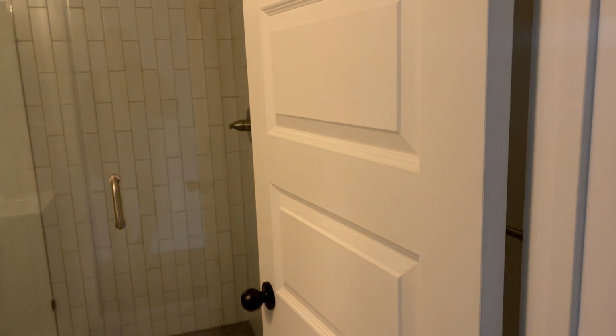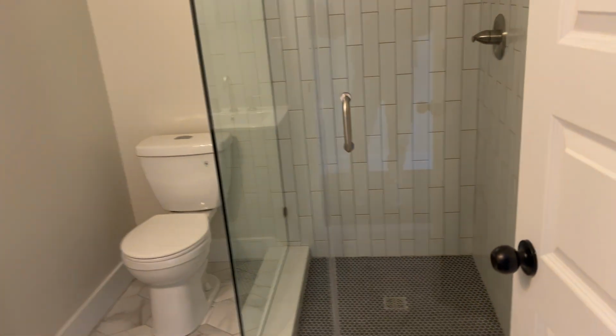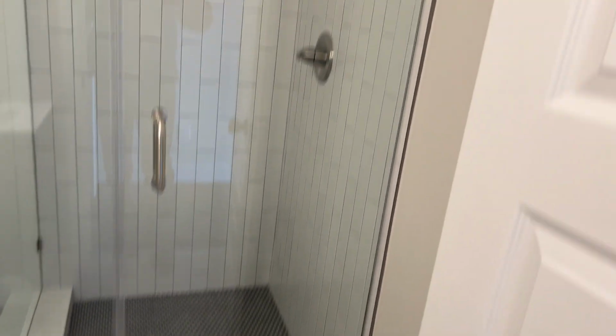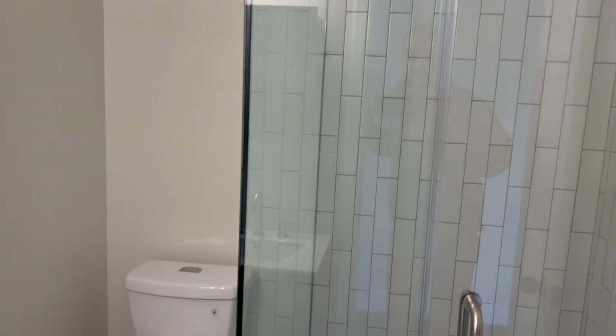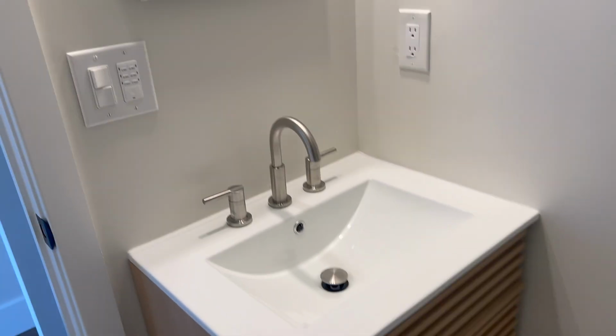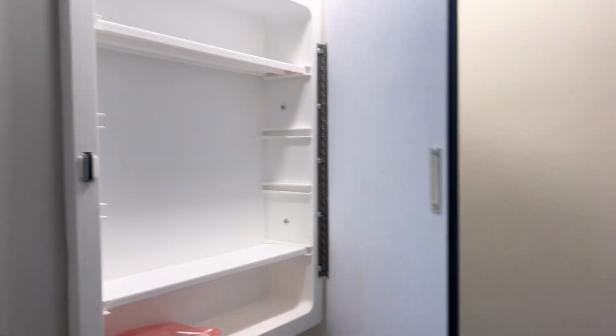This is the master bedroom. On my left, inside the master bedroom, just came in. You have a nice bathroom, tile floor, tile wall in the shower. It is a stall shower. Toilet here. Beautiful sink. You got a medicine cabinet with a mirror.